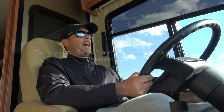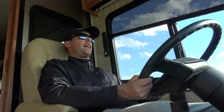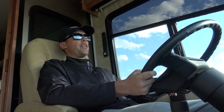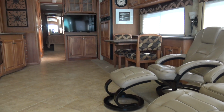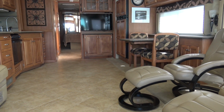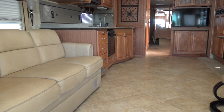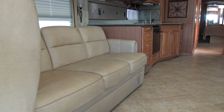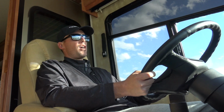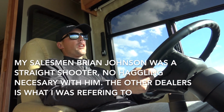So I have really gotten the lowdown on Tiffin Phaetons, and I'm really excited to buy this coach. The reason I chose a 2008 Tiffin Phaeton, one of the big reasons is first cost. This coach has already taken its depreciation. I think this coach new in 2008 was close to $300,000 new. I bought it, I haggled all over the country.